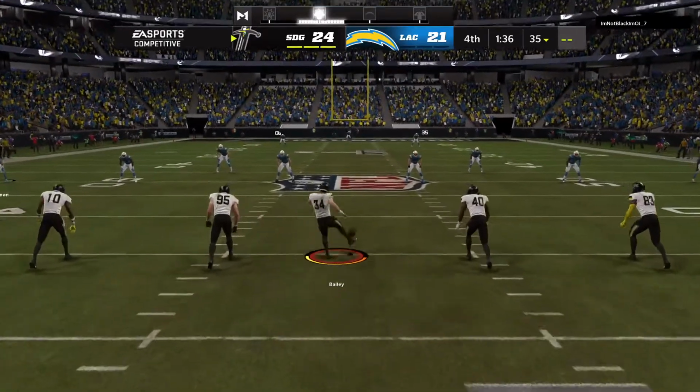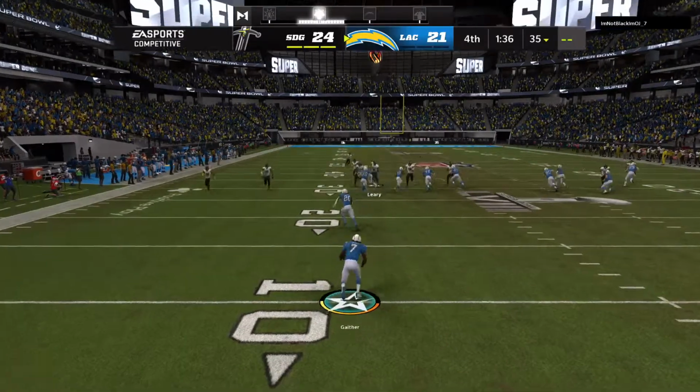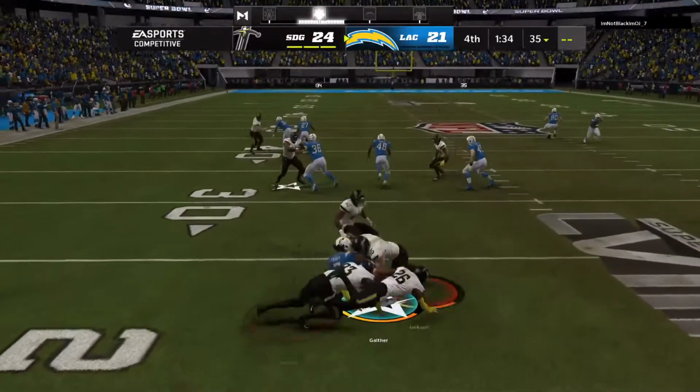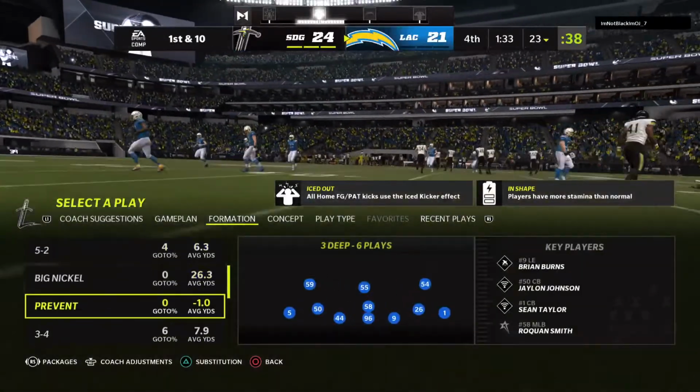But let's face it, all kickers that you and I know, they want to contribute. They want their opportunity, and he seized his. This is taken just shy of the 10. And not much happening on the return as he'll get this to about the 23.